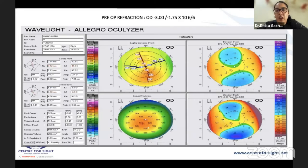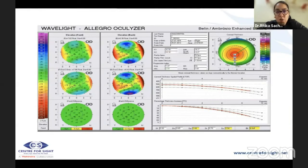You see here, like Raghav has discussed, this is again a borderline topography with a D map, which is in yellow, and is a young patient. So it is a good candidate for taking up for PRK extra.